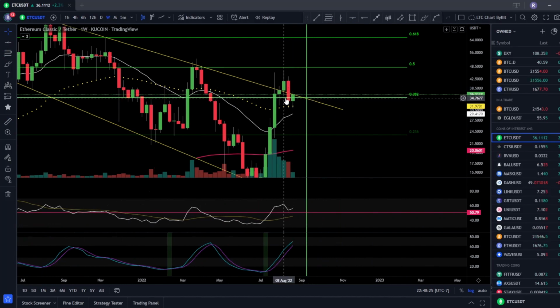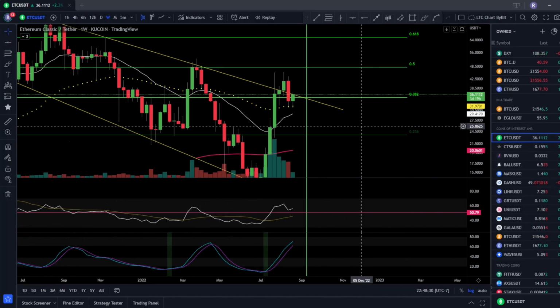So we'll see what happens. We're holding the 50, which is really good. We got to get above there. We're already up 2.5% today, which is pretty good.